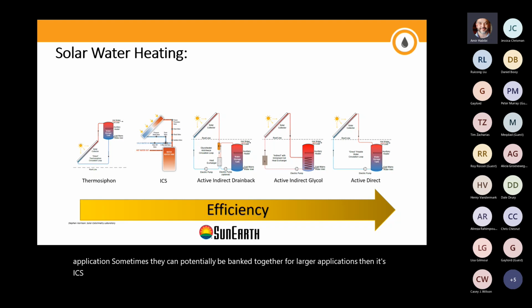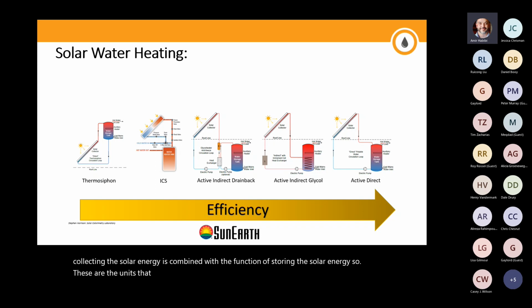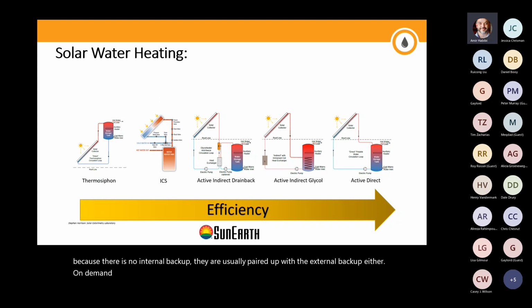ICS refers to integrated collector and storage. So basically, the function of collecting the solar energy is combined with the function of storing the solar energy. These are the units that have the storage capacity built into the collector themselves, and because there is no internal backup, they're usually paired up with an external backup, either on-demand or a storage type of backup. Again, we see most ICS systems in residential applications, but potentially they can be used in some commercial applications.